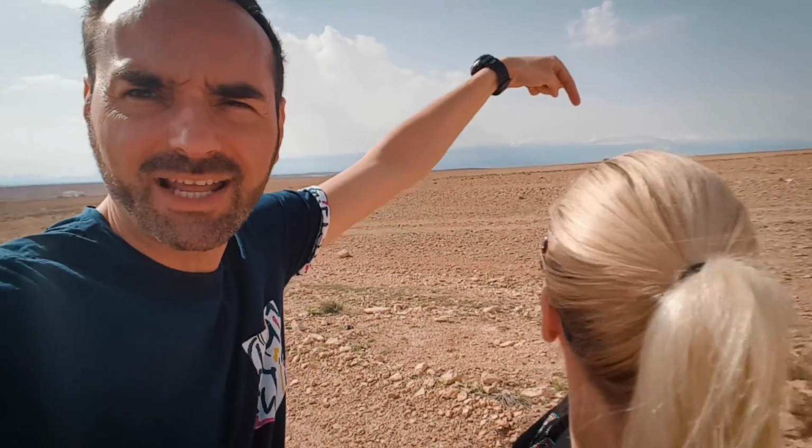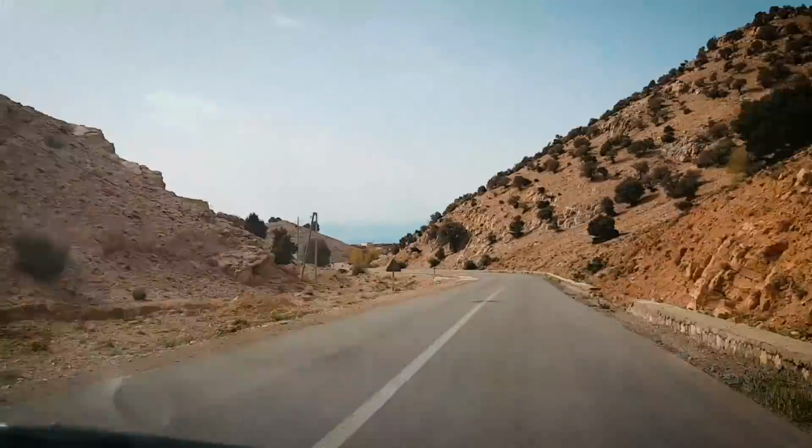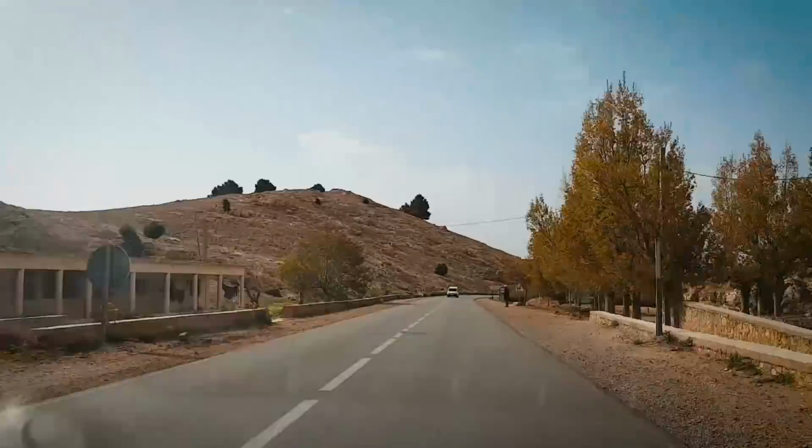Cold. Yeah, it's supposed to be hot in Morocco, that's why we came in the spring. If you can see up there in the Atlas Mountains, there's plenty of snow. So welcome to hot Morocco! Why you brought me here? Gas is also pretty cheap, less than €1 for 1 liter of gasoline.